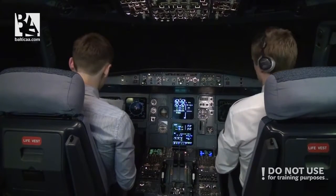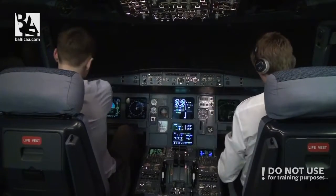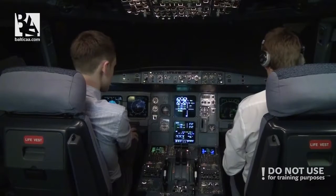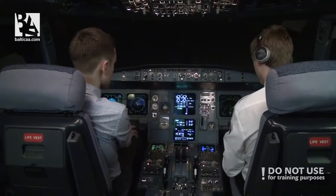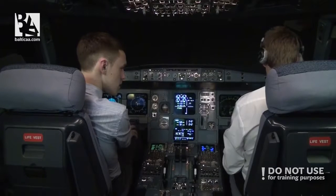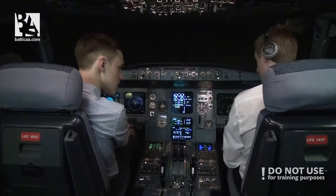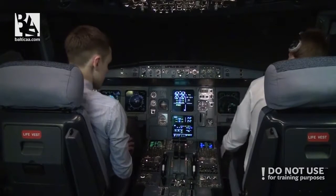And the approach checklist, please. Approach checklist. Briefing. Briefing completed. ECAM status check. Seatbelts. On. Barrel ref. Standard for now. Set. Minimums. 480 set. Engine mode selector. Normal. Checklist complete. Okay, check.